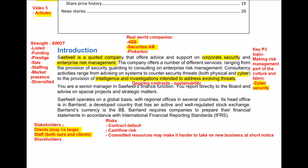And as a quoted organization, we're naturally going to have shareholders as well who will expect a return on their investment. And just to pivot back to the real world company, in case you did want to do a bit more research outside on the actual sorts of organizations that do this sort of thing in real life, there are some big ones, such as G4S, Securitas, and also Pinkerton. Pinkerton, one of the oldest security companies in the world.